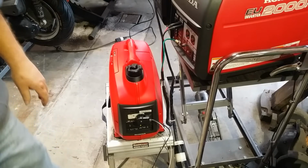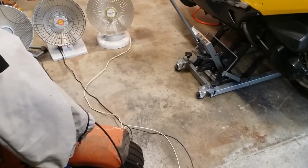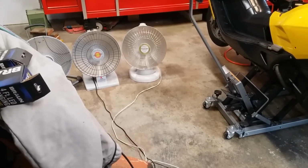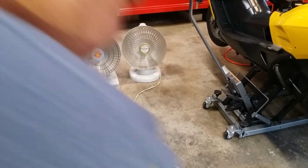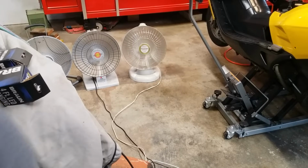Alright, EU1000 is working. Just for a moment, I'm going to turn on one of the heaters, and it's going to strain this generator. First, we need to turn the eco throttle off. So I'm going to turn on one of the heaters just a little bit. All right, it's not a big enough generator to run that heater wide open. We just want to make sure it's working. Okay?